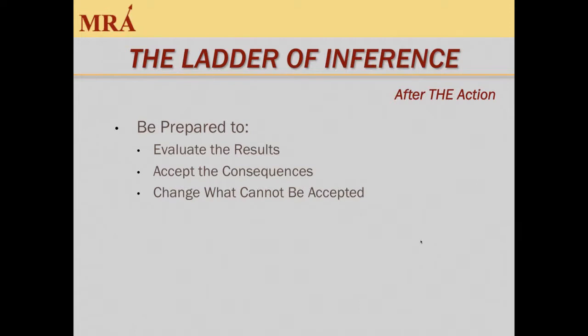Now, accepting the consequences doesn't mean that you have to accept whatever happened. Okay, change what cannot be accepted. If you can't accept it, you've got to change it. However, if you cannot change it, then you've got to accept it. And so you can see that some consequences, the results of some actions, you can change. But there are those that you cannot change. And that's why we must be very, very careful about building the proper ladder.